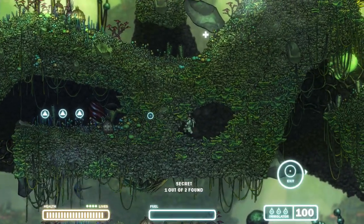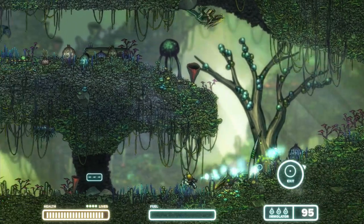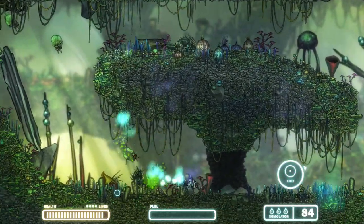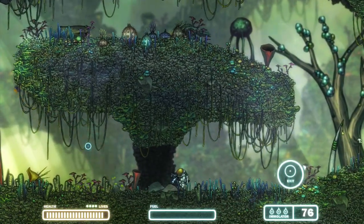Ooh, we found a secret. We got an Immolator. Oh, it's like a flamethrower. Or is it like a... Are we shooting ice or are we shooting fire? I'm not really sure. I feel like we probably shouldn't use it because these enemies are pretty easy to deal with.